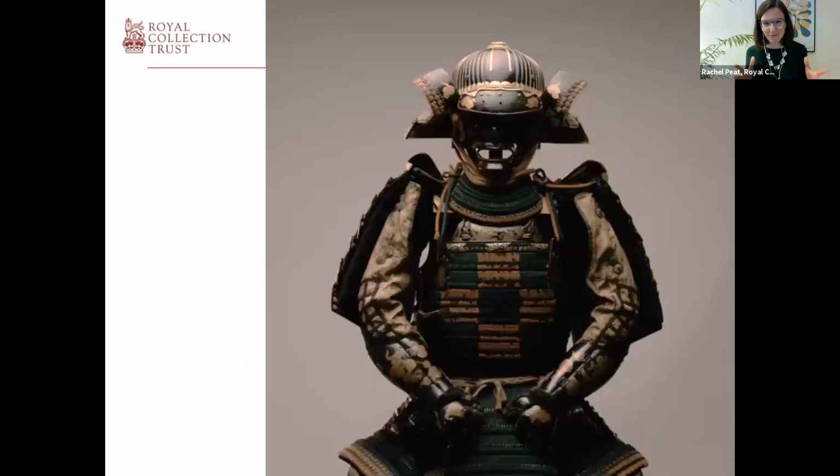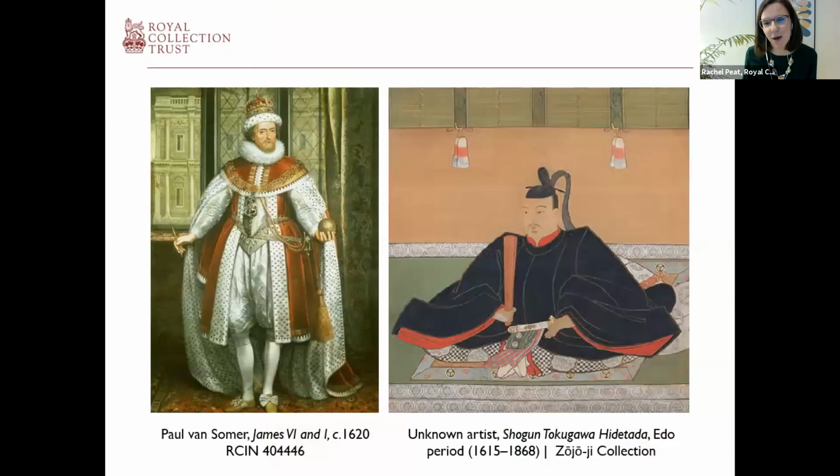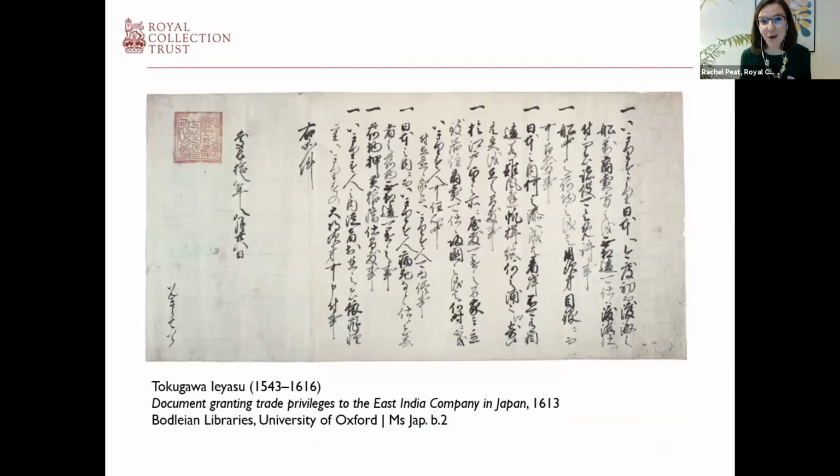This is my first object, rather formidable. You might not want to meet him on a dark night down an alleyway. But this samurai armor was the very first diplomatic gift between Japan and Britain. And it was sent to James I in 1613 by the shogun or military ruler of Japan, Tokugawa Hidetada. This came just 13 years after the first Englishman had set foot in Japan. So I've picked it because it's this kind of watershed moment of the first communication between these 2 rulers. And in fact, it was accompanied by permission for the British to settle and trade in Japan. So it unlocks all of the diplomatic and commercial interaction between the 2 nations.